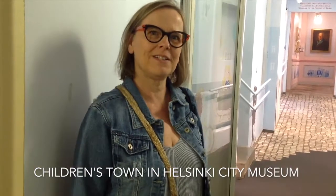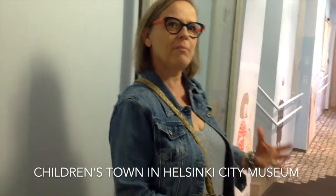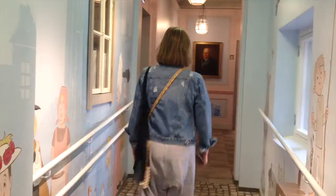Okay, let's go. We're now at the Helsinki City Museum, and this is the children's town part of the museum. The house itself is the oldest house in the city of Helsinki, and now it's been opened for children and also of course adults to enjoy. And the kids part of it is called Children's Town, and we'll go and see what we have here.